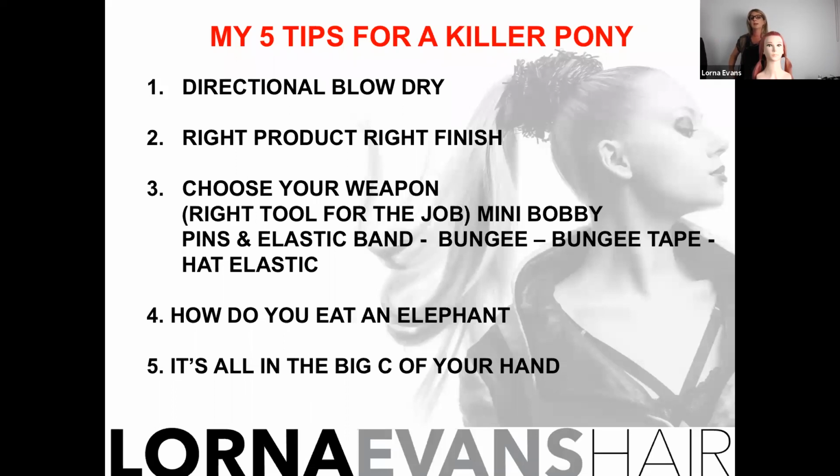But I'm going to show you some hot tips and tricks on getting a really good finish with that as well. We'll also go through the normal bungees, my favorite, which is bungee tape at the moment, and also some hat elastic.